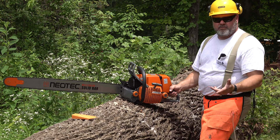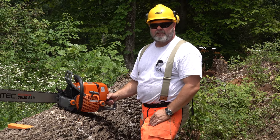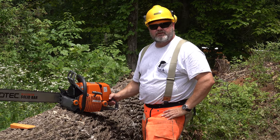So a little less talking, and I really need to cut this big tree up, because we're going to carry this off in pieces, maybe to the sawmill, and have these big pieces cut up. There's a lightning strike down the side, but I think there's some good wood still inside these logs.